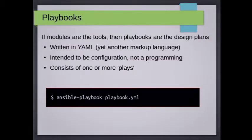So as straight out of the documentation, if the modules are the tools that build the server, then the playbooks are your design plans. They're written in a language called YAML. It's yet another markup language. If you haven't seen it, it's very simple. Think, if you know XML, it's like the opposite of that. It's quite pleasant to look at. And it is intended to be configuration, not programming.